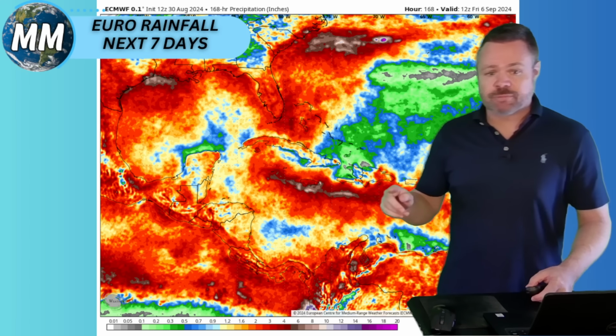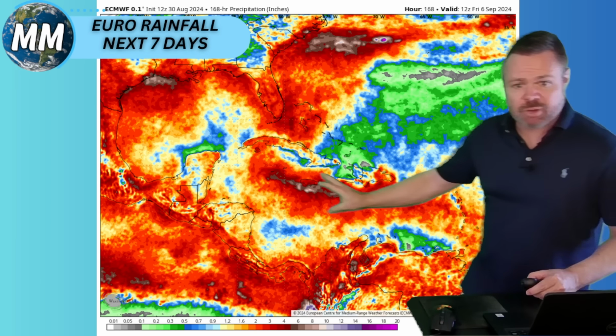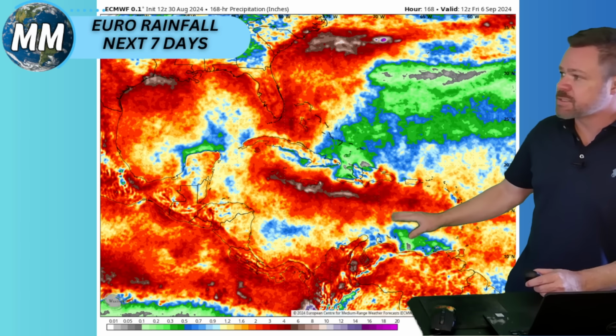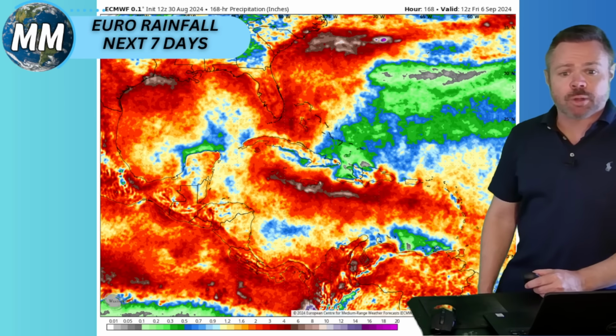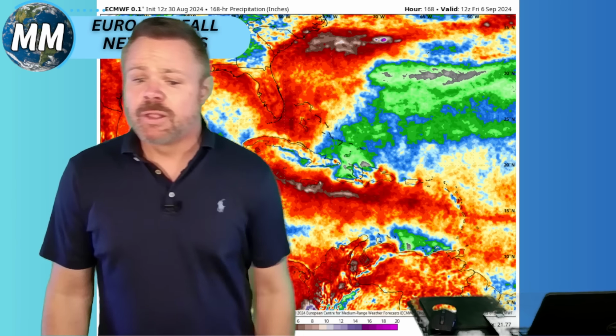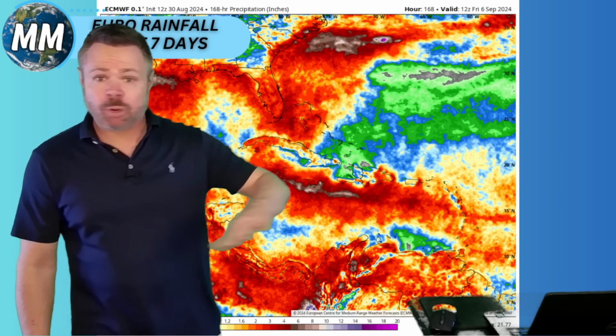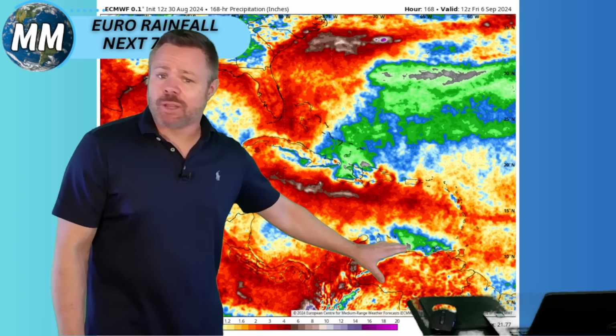When we look at the rainfall over the next 7 days, very impressive along this line. I think easily 4 to 6 inches of rain wherever this system goes. That's 100 to 150 millimeters. We could have some heavy rain, potentially some excessive rain for portions of the Lesser Antilles. Can't rule out the U.S. and British Virgin Islands, Puerto Rico. Can't rule out Hispaniola. I can't even rule out the ABC Islands.